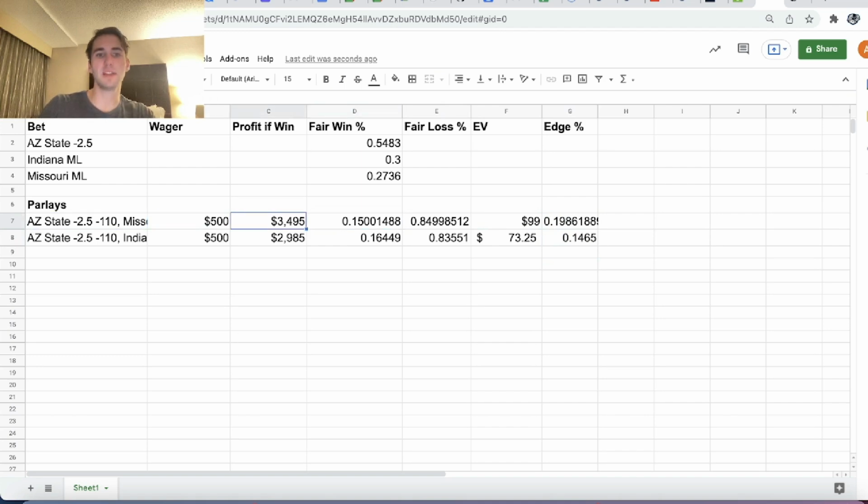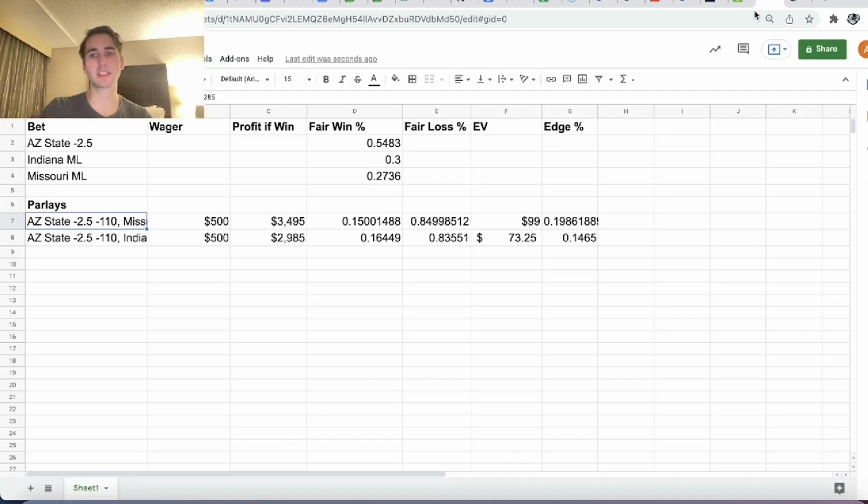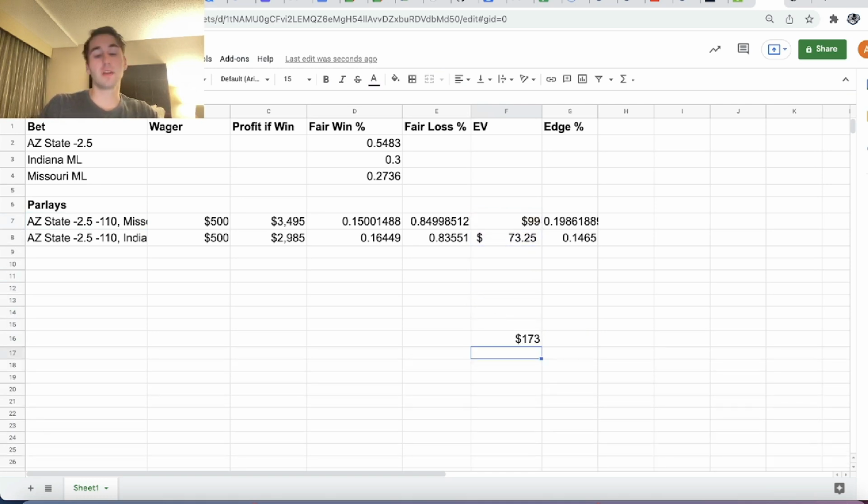So unsurprisingly, this Missouri Arizona State one has a better expected return, which makes sense because we got a higher boost on our chips from WynnBet with a 10% boost. But regardless, both of these bets are profitable, and we gain a total from these two bets using this WynnBet promotion of roughly $173 in expected value, which is pretty good, right? So just using these win spin wheels, we're able to generate a high amount of expected value with our wagers.